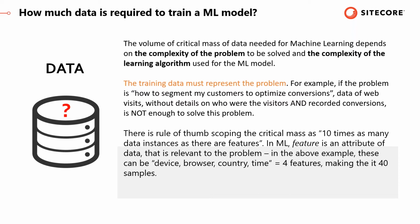However, to have at least some rough idea, the critical mass of data can be seen as 10 times as many data instances as there are features, meaning data attributes. So if we have, for example, 4 features, the device, browser, country, time, you would need 40 samples of data to get some actionable insights out of the machine learning program.